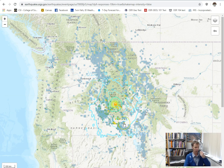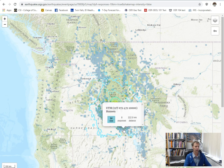You're looking at thousands of responses from regular folks that have gone into the USGS database and reported how the earthquake felt to them. So if we just click on one of these boxes here, arbitrarily, this represents 8 responses from 8 different individuals at this distance from the epicenter.